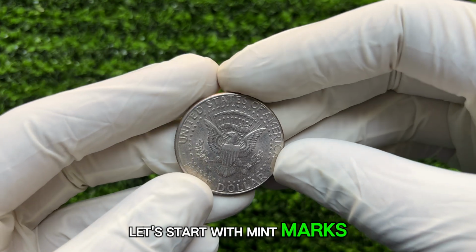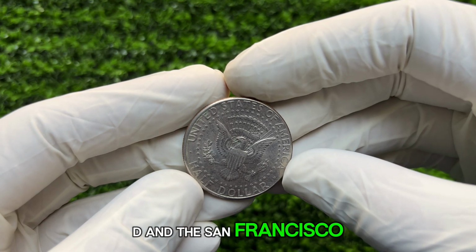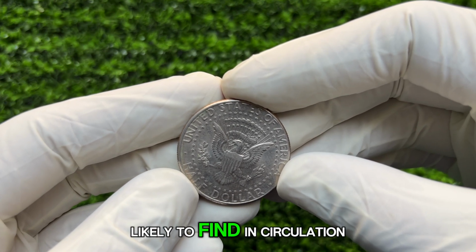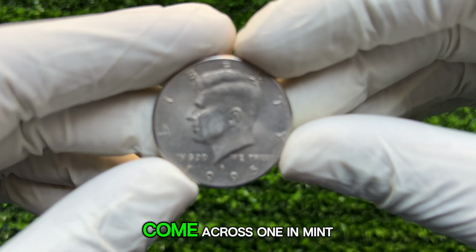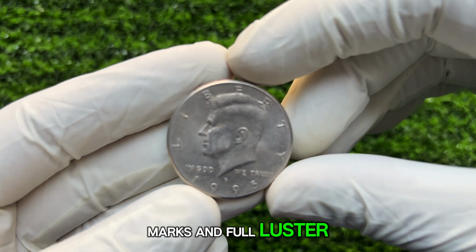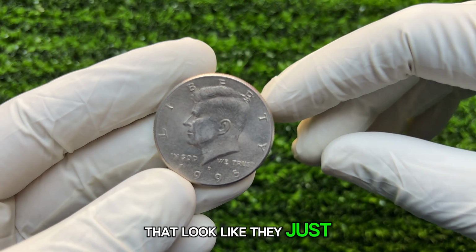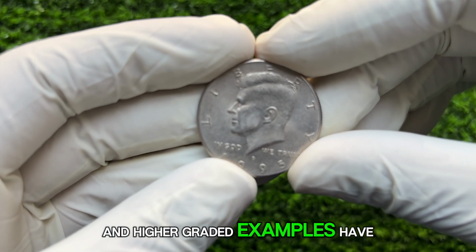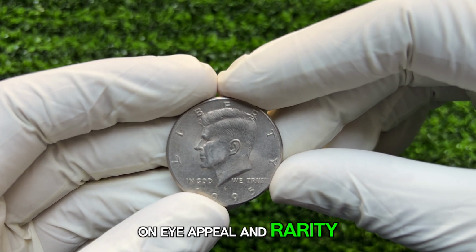Let's start with mint marks. The Philadelphia coins bear no mint mark, the Denver coins carry a D, and the San Francisco proof coins have an S. The Philadelphia and Denver issues are the ones you're most likely to find in circulation. In circulated condition, they're not rare. But if you happen to come across one in mint state condition, meaning no scratches, no heavy marks, and full luster, the value can jump. Collectors are always willing to pay more for coins that look like they just rolled off the press. On platforms like eBay, MS65 and higher graded examples have been seen selling anywhere from $20 up into the hundreds depending on eye appeal and rarity of the grade.